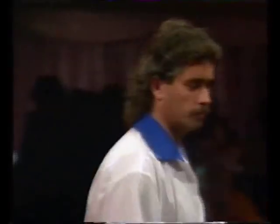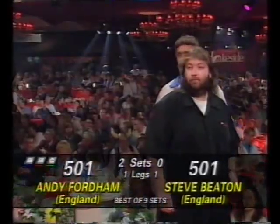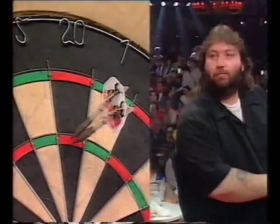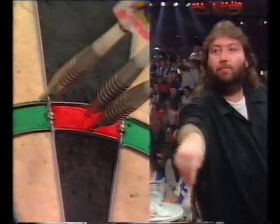Well, he needs a lot more of those. Third leg, Andy to throw first. Game on. Because he has to break the service, the player throwing first, which is Andy Fordham. And not with darts like this, he won't do it.